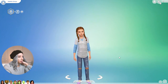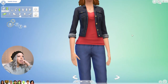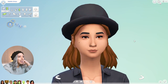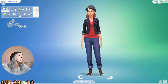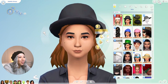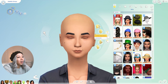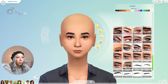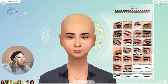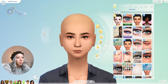Let's work on his sister, Juniper. Let us age her up to a teen, and voila. Here she is. Gold teeth. I think we might have to keep the gold teeth. I hope you guys aren't opposed to that. Okay, hat off, hair off. You had which brows again? It was these. You had them in brown. Then you had the same eyes as your brother.